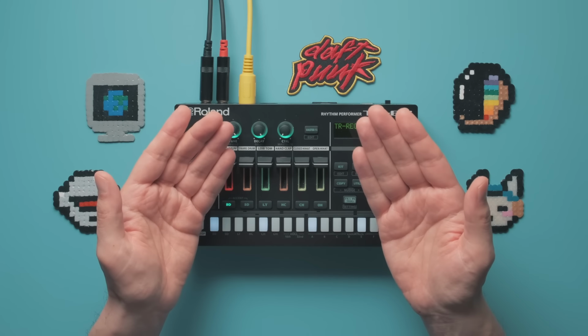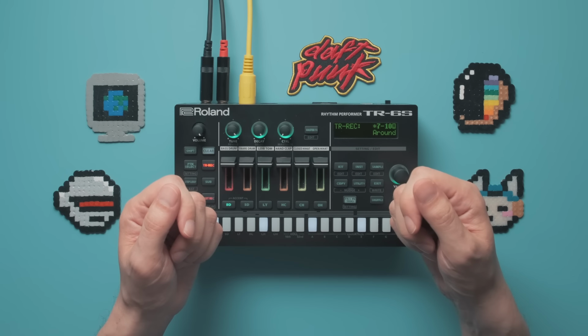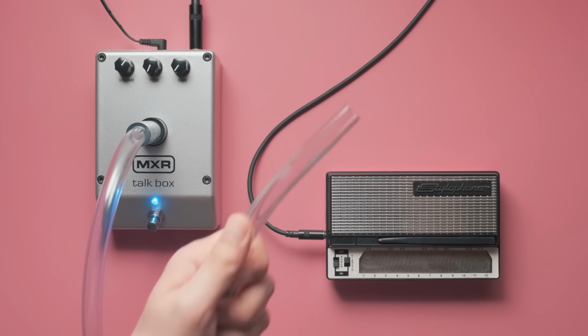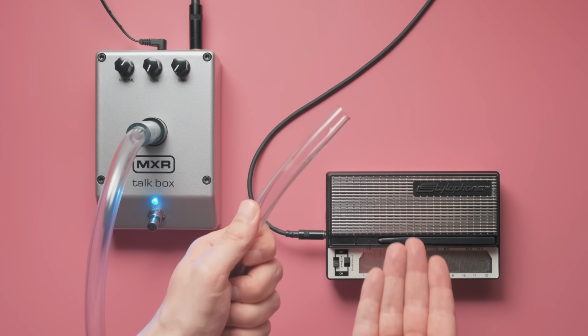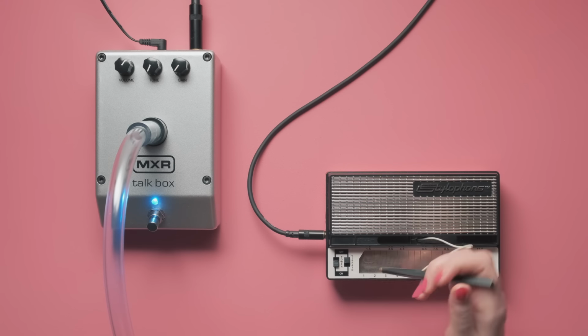Around the World was my first contact with Daft Punk. I vividly remember watching MTV and seeing that fever dream of a music video directed by Michel Gondry. Plus, this song features one of my favorite effects of all time, the talk box. This is basically an amplifier and a speaker with a plastic tube attached to it. Any audio signal you feed into it, for example the stylophone, comes out of the tube. And if I put the tube into my mouth, I can then form vowel sounds just by moving my lips and tongue.